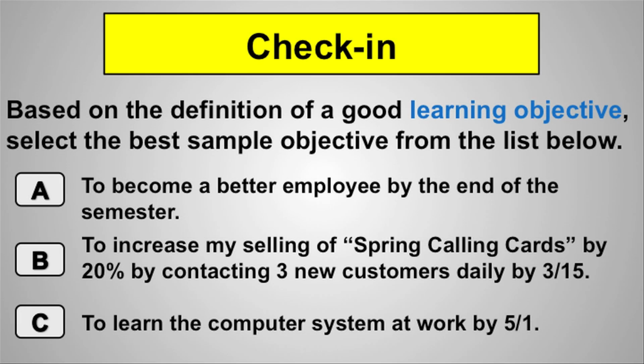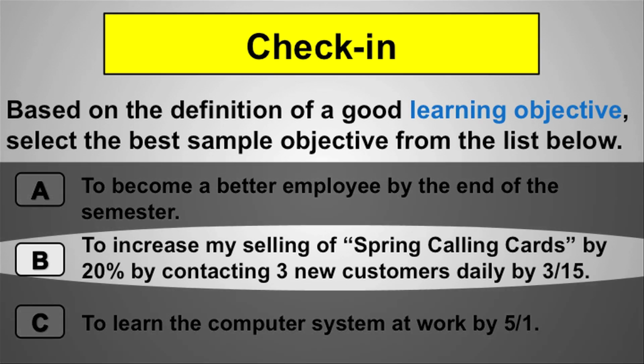Time for a check-in. Based on the definition of what constitutes a good learning objective, select the best sample objective from the list below. A. To become a better employee by the end of the semester. B. To increase my selling of spring calling cards by 20% by contacting 3 new customers daily by March 15th. C. To learn the computer system at work by May 1st. If you chose B, you are correct.